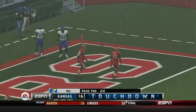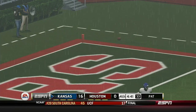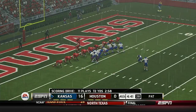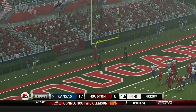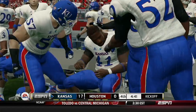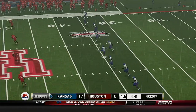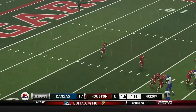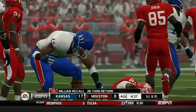Quickly into the end zone, caught for the touchdown. He splits the uprights with the extra point. Cohen looks ready to kick this one off. And he got all of this one. Great kick. He's to the 20. And down he goes at the 25.